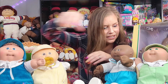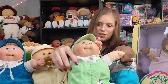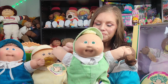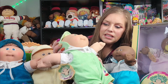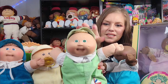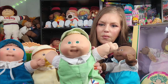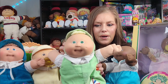And this guy right here is a head mold 3. So the head mold 3 kind of looks like the 1, except the 3 has a little dimple on the side by the cheek. So it's very similar to the 1, just has that one little dimple. And again, if you want to know, you look on the back.